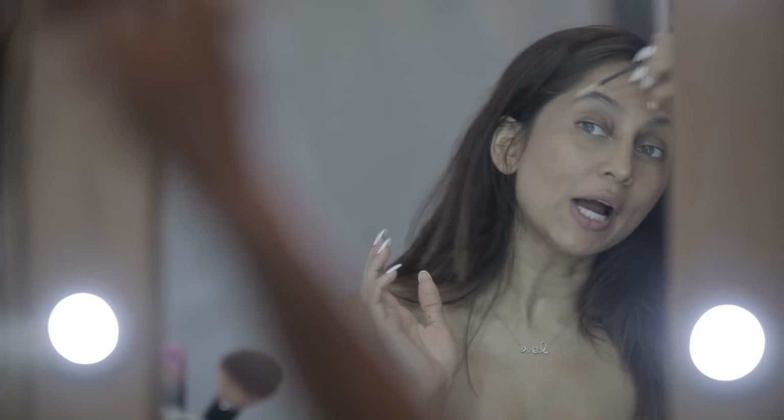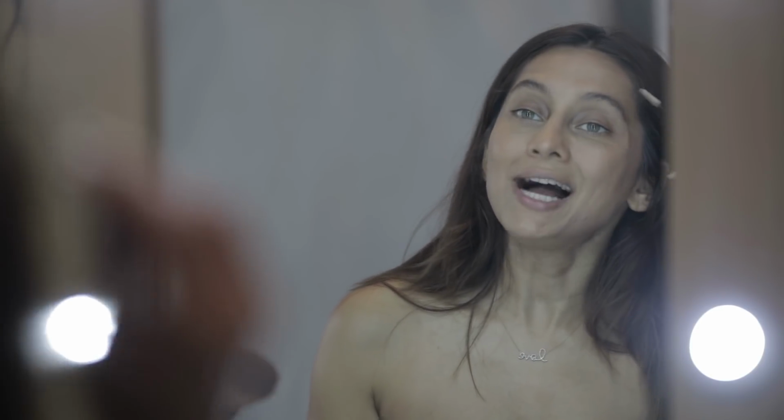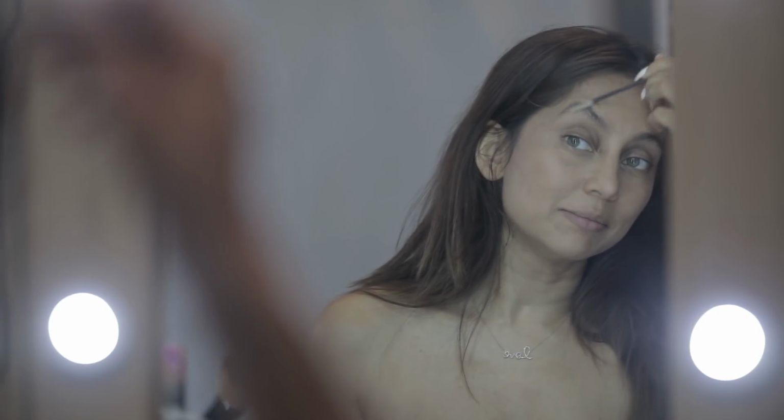I always just make sure that I brush my eyebrows out. So you brush them in the direction that they grow and then you brush them in the opposite direction and then brush them back because that just makes them sit better for your pencil when you put it on, okay?